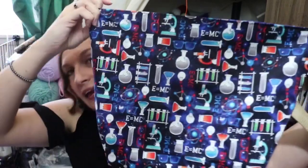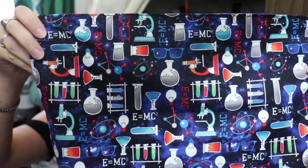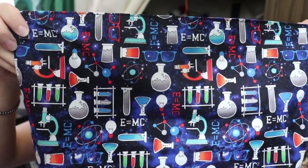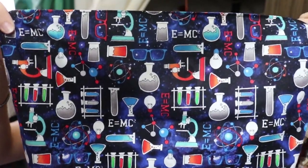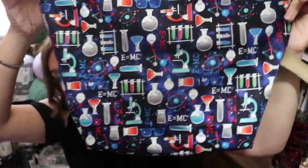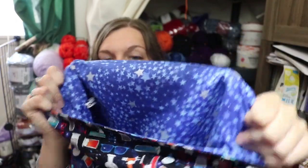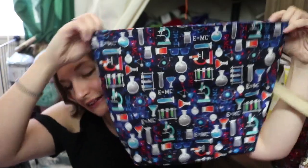But it is a science themed print. And it has beakers, microscopes, goggles, atoms, theory of relativity, Erlenmeyer flasks. It's good stuff. This is the standard sized bag, and the interior is a glittery star print because the background of this kind of looks like a galaxy.